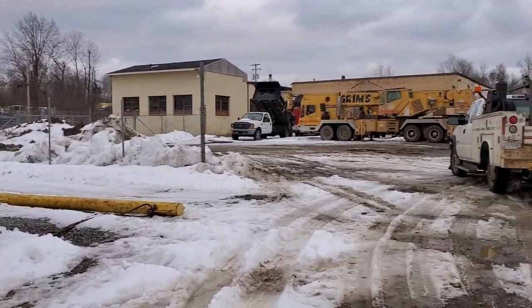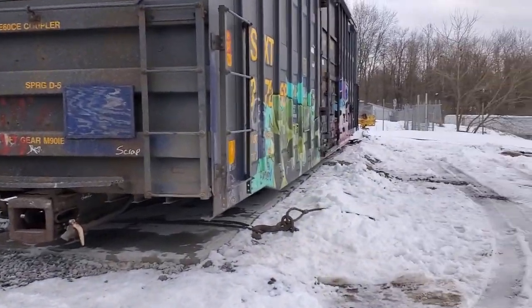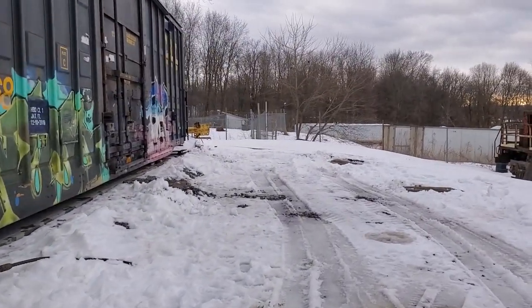All right, so that pretty much explains what we plan to do here. So let's take a look inside the boxcar.